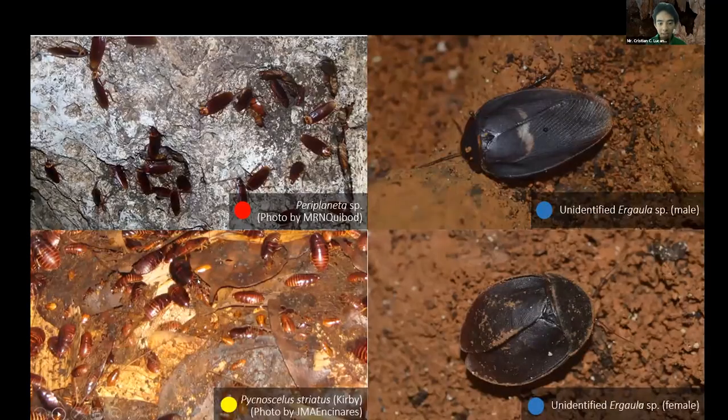So some more images. Aside from the usual cave-dwelling species, we also found an invasive species, which is Periplaneta americana, which we documented in a cave in Samal Island. This is actually very intriguing because apparently these species have already invaded the cave system. So it would be interesting to know the changes within the community and the structure of the cave.